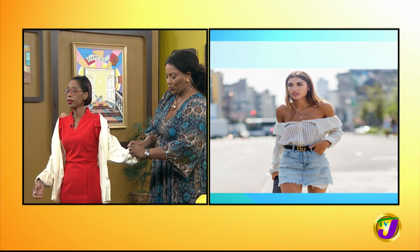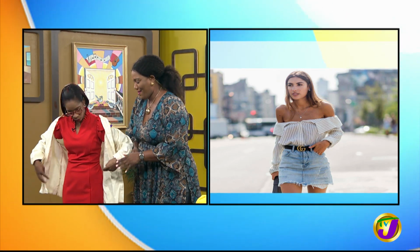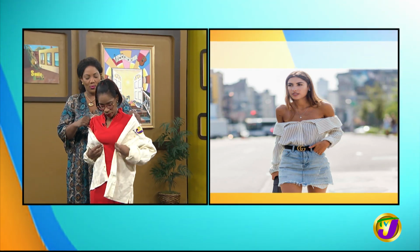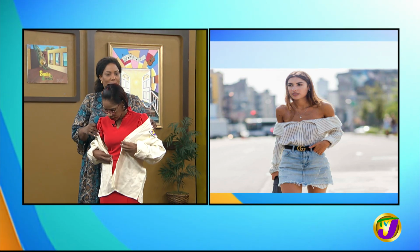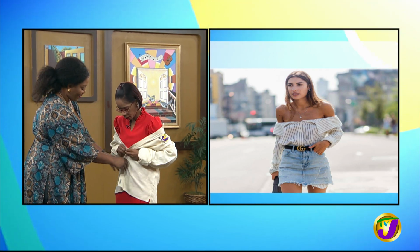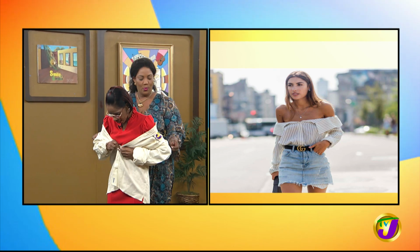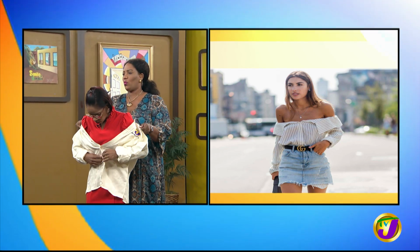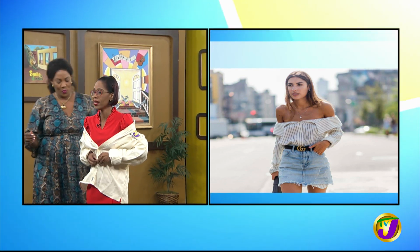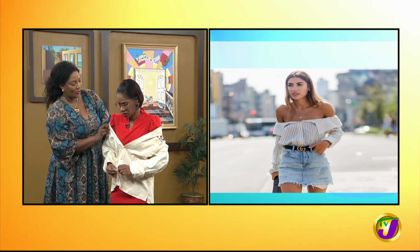Clive can go and button the bottom one there. You told me to be the mannequin, and now you want me to do the bottom one? Yes, just the bottom one. Wait, this is uneven. So this is where you're buttoning that? Right there, right there. Burning it. Yes.